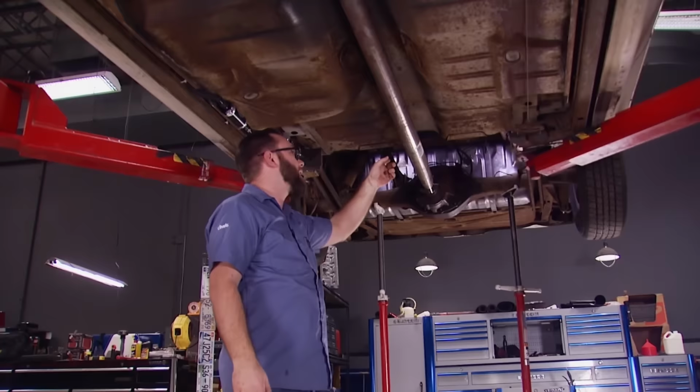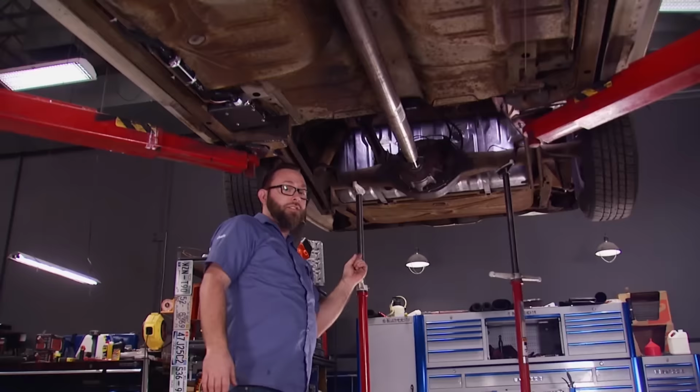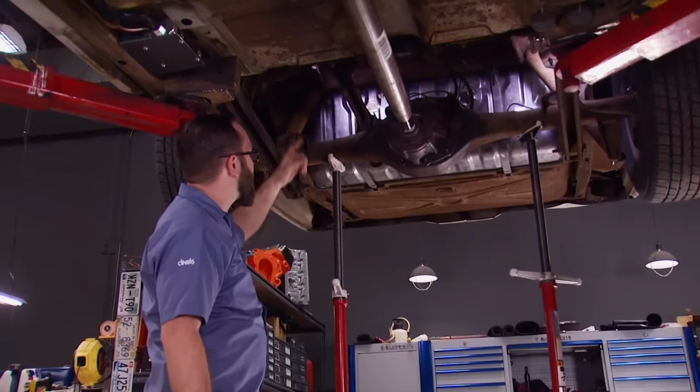Also for the rear end, the exhaust is going to loop over the rear end, and when the suspension travels up and down, it could interfere. So we remove the springs, that way we can modulate the rear up and down with these pole jacks during installation.